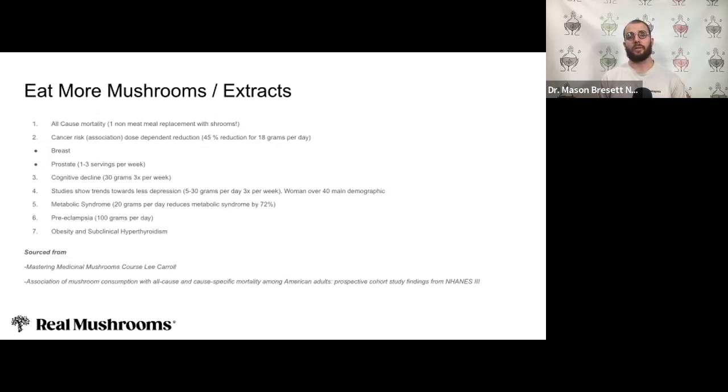But diet is going to be huge here, as we know that lifestyle is the number one thing required to move the needle in a lot of cases and to help a lot of people with their health outcomes. So this is just a brief summary slide of some of those studies that I had pulled out to show you.